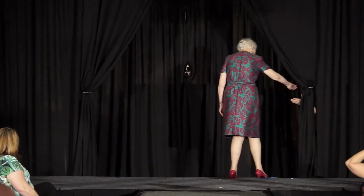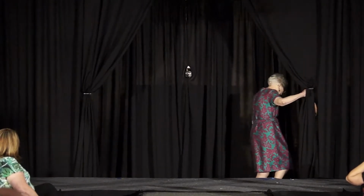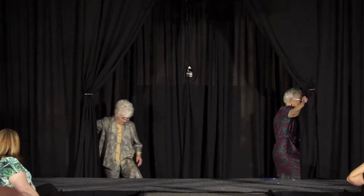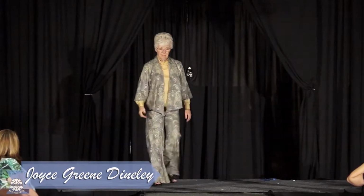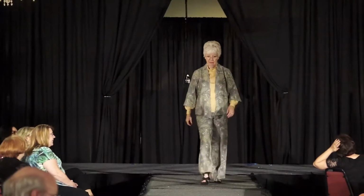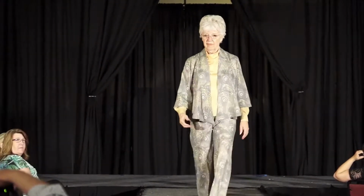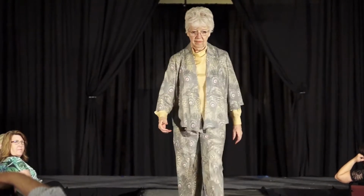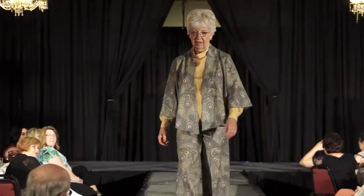Hi again, Joyce. Do you remember those bias-cut pants that Joyce wore a few moments ago, the math lesson? Well, here they are again in a new fabric, a peacock print linen. The jacket was made from a pattern company called CNT. The pattern is called a Little Something Jacket.